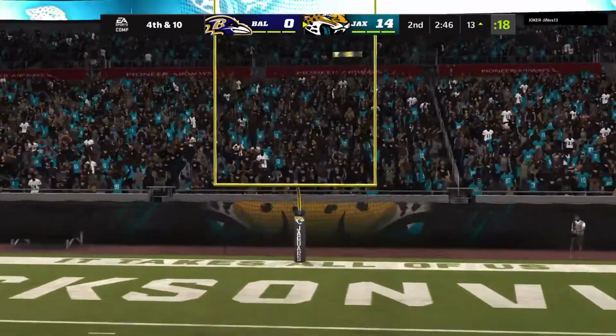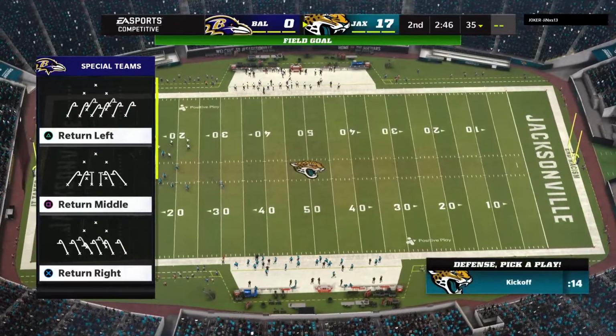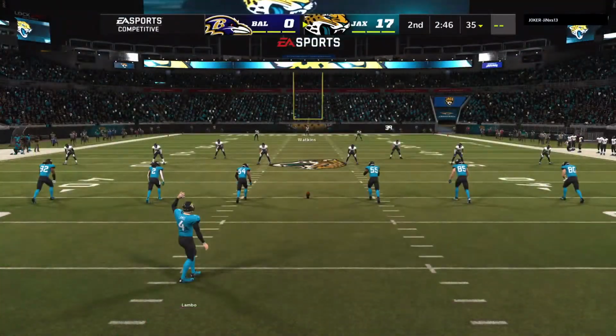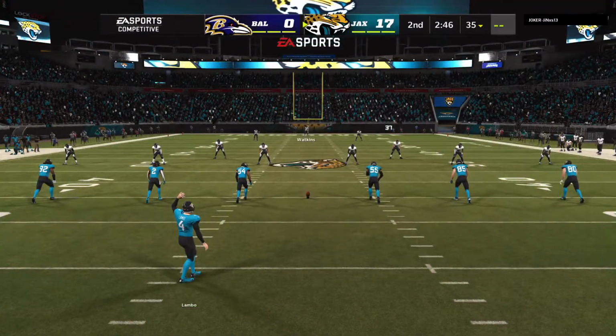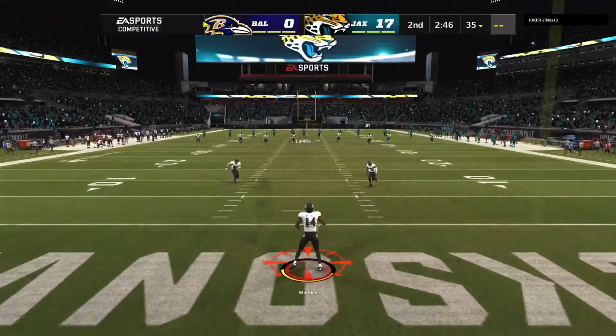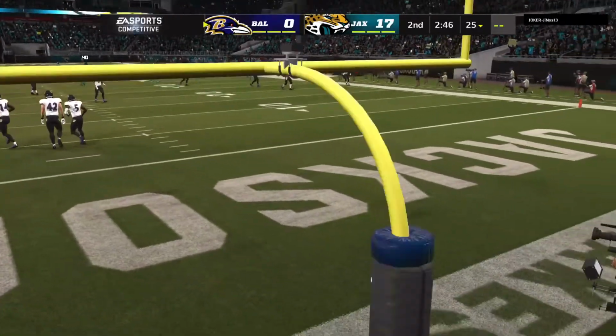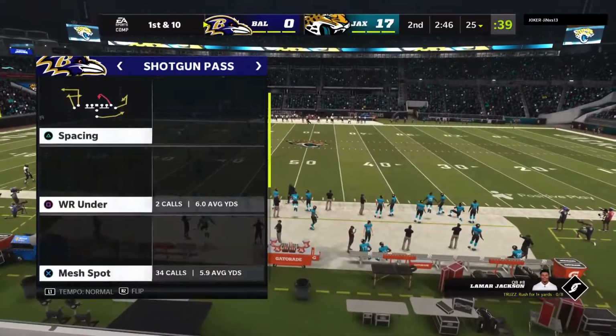And Lambeau will put this one through. And the lead will grow. It's now 17-0. So the turnover leads to points as they add 3 there. Yeah, what a sequence there, and a nice one for them. They forced the interception, put together a little drive, and then come away with 3 points.